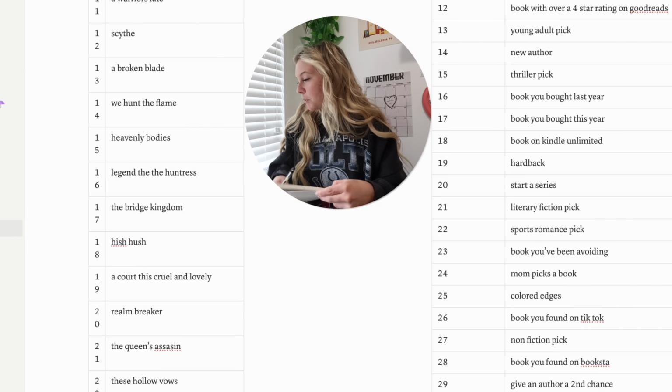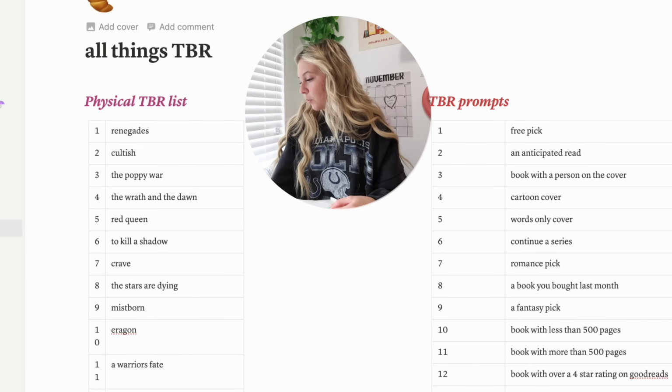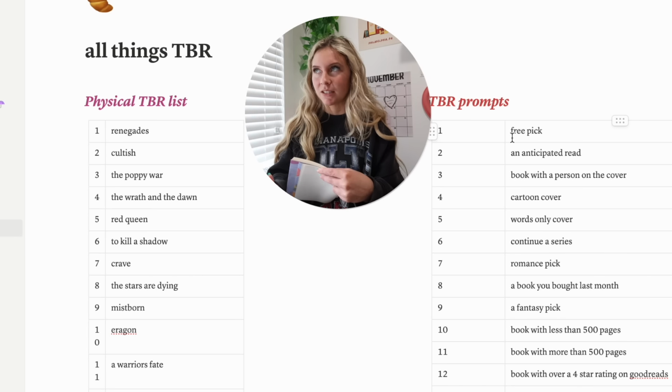Number 10 prompt is book with less than 500 pages. I thought it was the more than. I was about to be like, okay. Now we're going to prompt number 1, which is a free pick. Wow, I got really lucky with that one. Even though I don't feel like any of these are too bad. So even if I didn't get a free pick, I feel like this is pretty good.